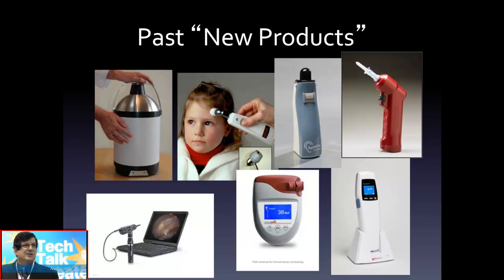Displayed here also are temporal artery thermometers, an ear popper, which you can use for eradicating serous otitis media, an easy IO for facilitating IO access, video otoscopes, new technology for doing hemoglobins, and an AccuVein.